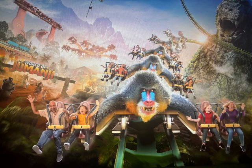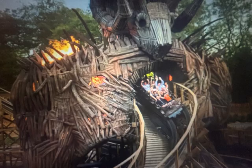Number 8, Wicker Man at Alton Towers, is manufactured by Great Coaster International. It's a great family wooden coaster and great theming with Mr. Bob is what they call it. Great fire effects and a great pre-show before the ride starts to get you ready for the ride. And that's why Wicker Man is my number 8 spot in this top 10 list.